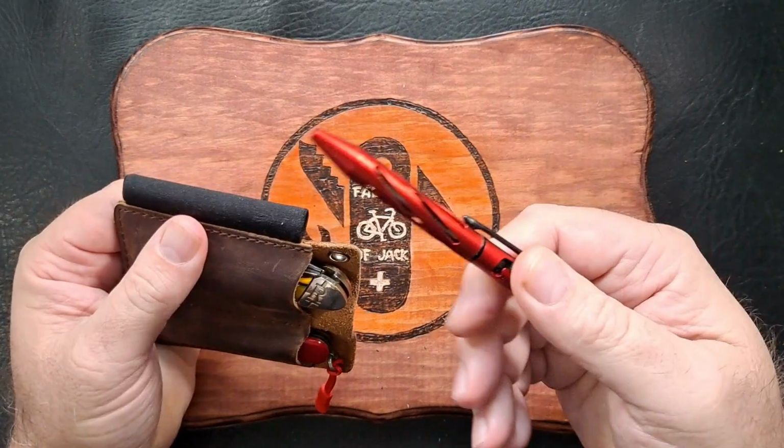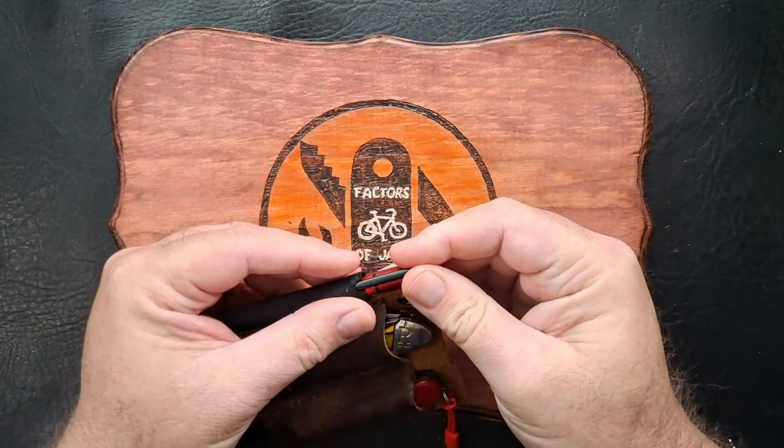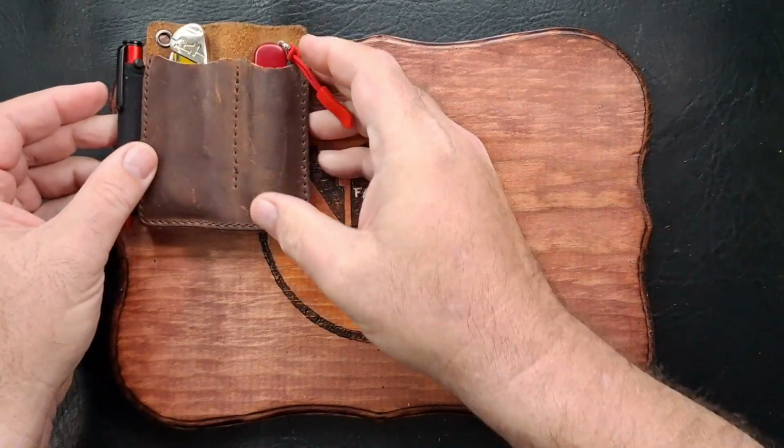And then in the pen slot, just an Olight O-Pen Mini. That fits in there perfect. Kind of hard to get in, but once it's in, it's good.